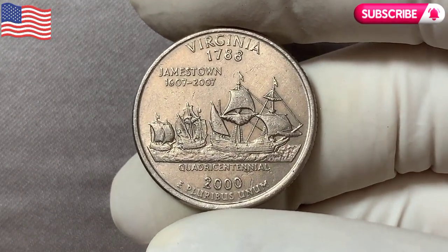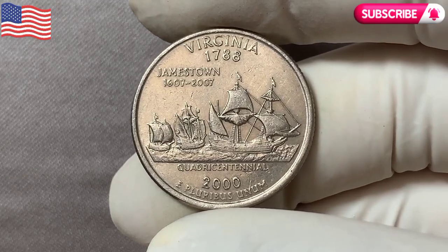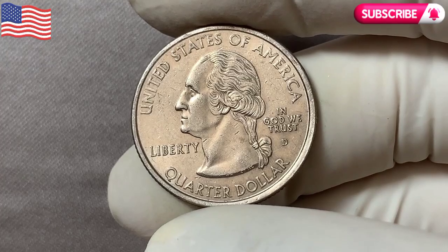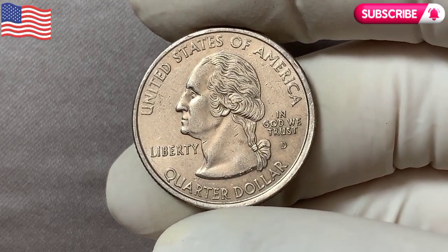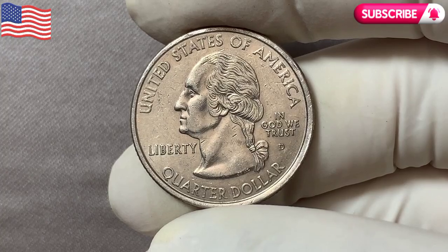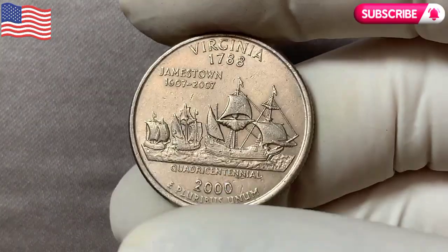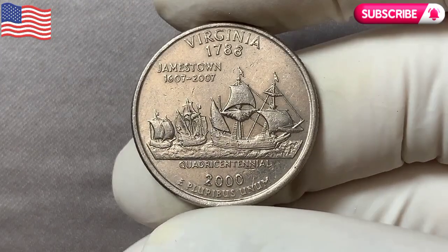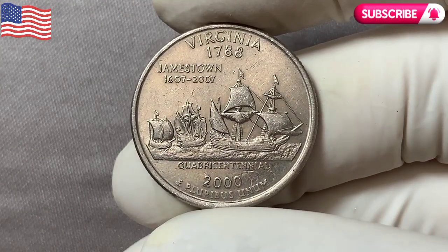Some of the most valuable coins in existence aren't the oldest or the shiniest. They're the ones that slipped through the cracks with something just a little off. An extra detail, a missing letter, a doubling of the design, or even a misalignment in the strike. These minting errors are what collectors dream of, and the Virginia quarter has its own set of fascinating mistakes.